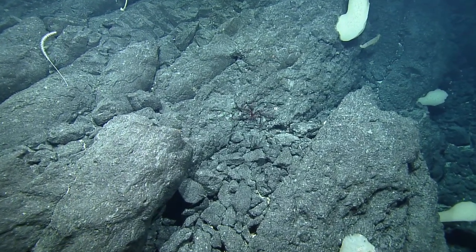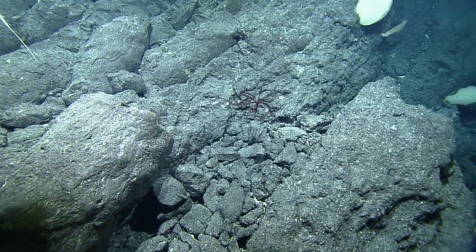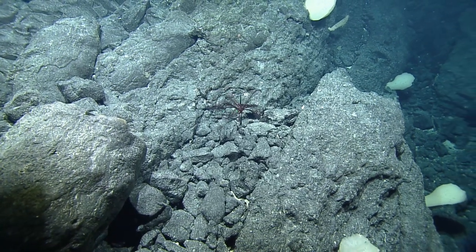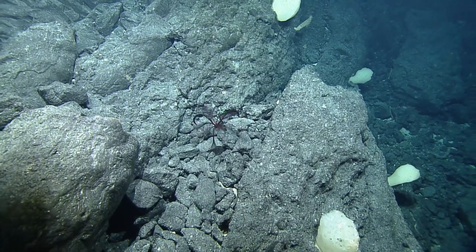Is this a crinoid? Yeah, but it's in the water column. Yes, it's a crinoid swimming in the water column. Crinoid. That is so cool. Nice. Well, it looks like a little alien. It does. Awesome. Earlier we were talking about this color and how I felt like I hadn't seen that many.